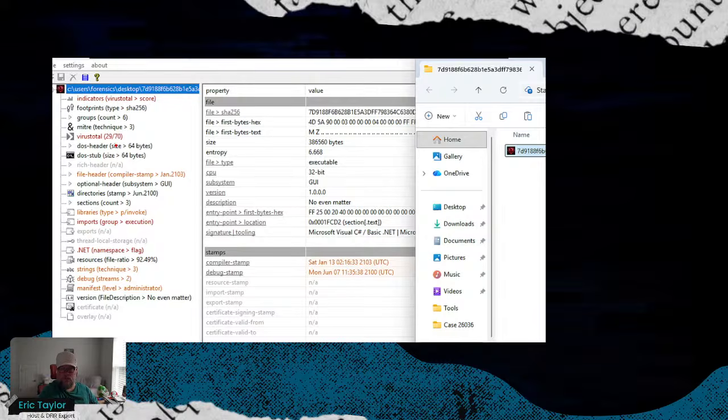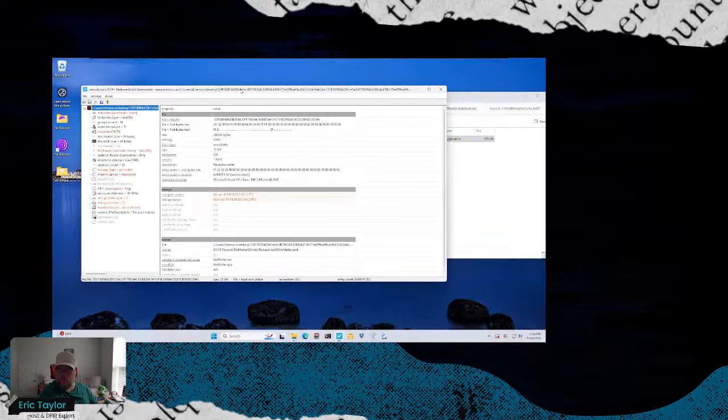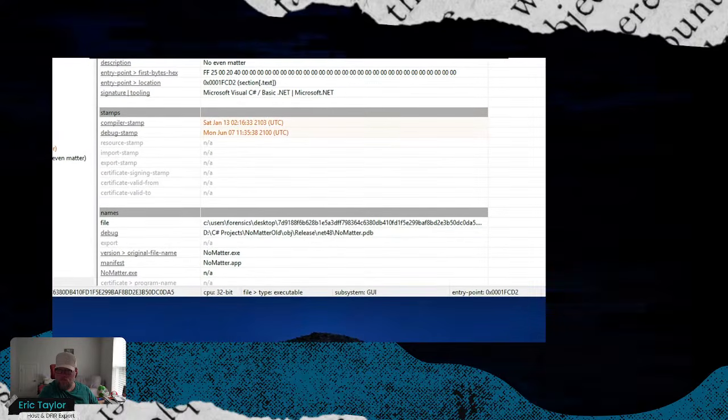Got our footprinting. We got about 64 bytes in the header. We got some binaries that it's importing. We got some .NET resources, some strings. Oh, interesting. It actually gives us the original file name, which is good. The manifest, which is the .app. And we have the debug publisher file. Projects NoMatter Old. That's weird.